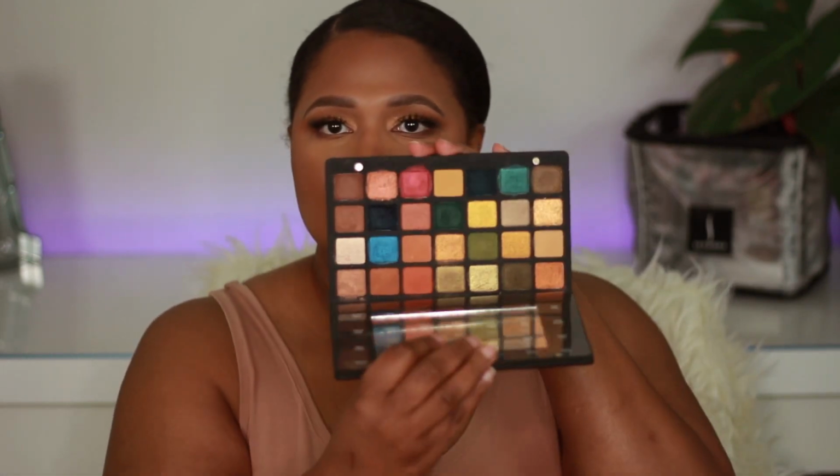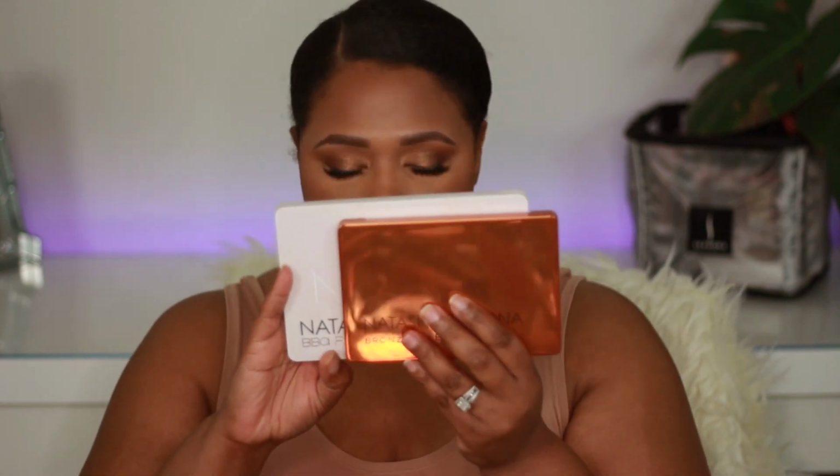I understand that $125, $120 is a lot for a palette. That's why I am glad that Miss Natasha Denona came out with the mini palettes. So this is like her mini 24 pan palette size. This is her standard 15 pan size.